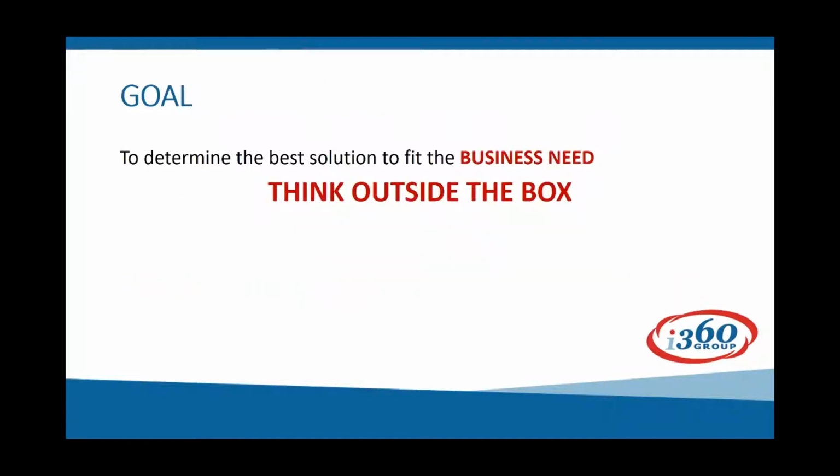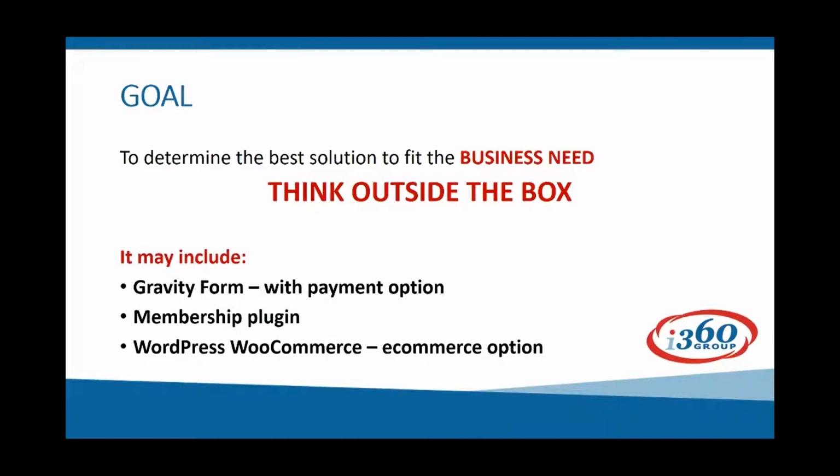And the goal is to always look at the business need first. We built our business on that, first looking at the business need and then fitting them into the model. And again, thinking outside the box. Before you say every e-commerce site needs WooCommerce, or everything needs a membership plugin, try to figure out what's needed and architect the solution to fit that need. And it may, again, include Gravity Forms with a payment option. It may be a membership plugin, or we're going to talk mostly about WooCommerce, and there's also other e-commerce within WordPress. WooCommerce is probably the more robust one out there with more options on it that I probably use the most. I probably use Gravity Forms, MemberPress, and WooCommerce the most when I'm creating an e-commerce solution.